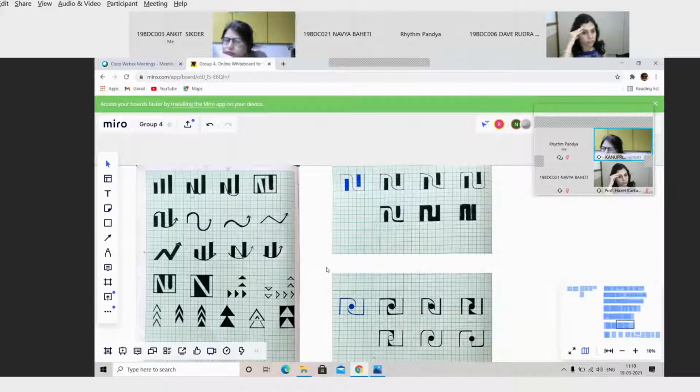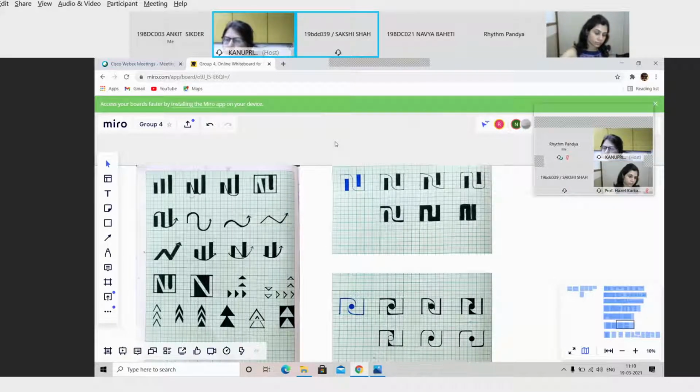Yes, ma'am. Sakshi Shah here. The right two sheets are the explorations of the negative and positive space and the thickness of the line of the two forms which were selected yesterday, which were in the blue.